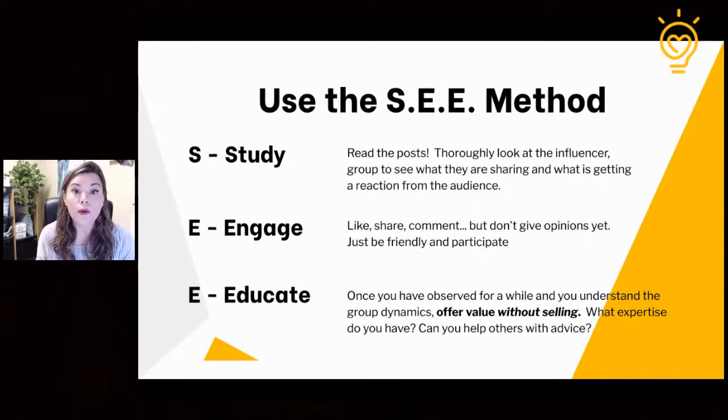Do it for a whole week and then go on to engage and do it for a whole week again. So you're going to engage, like, comment, share, nothing of your opinions, nothing about you, nothing about the solutions that you provide for a whole other week. And then you can educate and start moving into where you're offering value, but no selling. Again, this is a 3-week process, guys. So if you truly, truly invest your time in doing this, you are going to see those opportunities start to come out, and it's amazing.